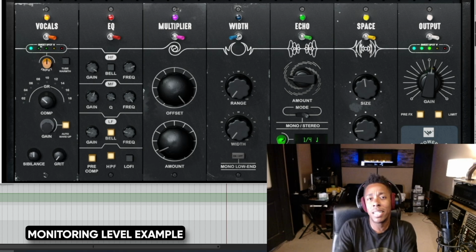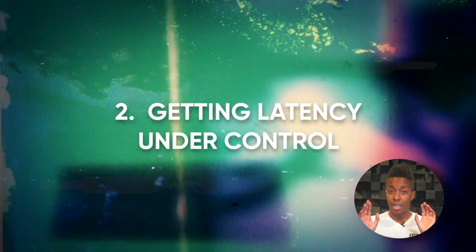So, you know, something kind of like that. Number two. Getting latency under control. You have no idea how many times I've seen this problem happen in studios big and small. The vocalist has really bad timing throughout the whole session. It's one of their first few times in the studio and you think it's due to lack of experience and/or practice. Then you go to check out the mix levels and there's latency happening in the headphones.